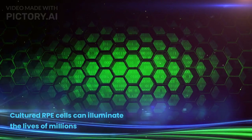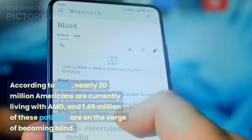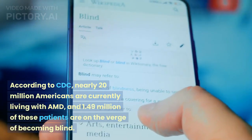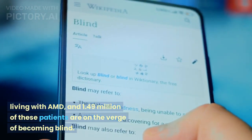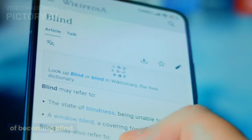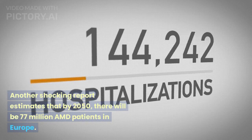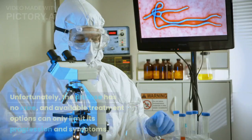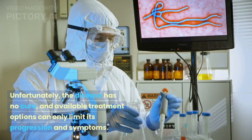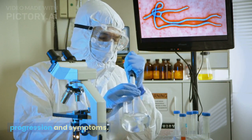Cultured RPE cells can illuminate the lives of millions. According to CDC, nearly 20 million Americans are currently living with AMD, and 1.49 million of these patients are on the verge of becoming blind. Another shocking report estimates that by 2050, there will be 77 million AMD patients in Europe. Unfortunately, the disease has no cure, and available treatment options can only limit its progression and symptoms.